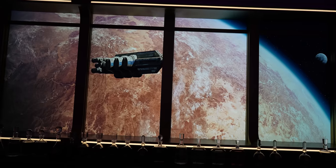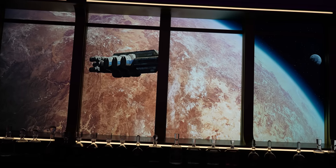We have finally gotten to Tatooine. The Razor Crest just flew by. And you missed it. Yeah, I missed it. Well, he'll come to us soon enough because I've got his child here.